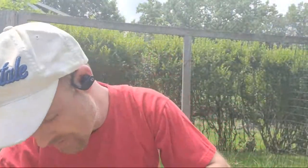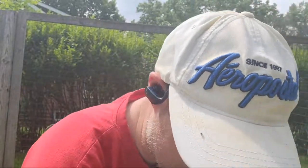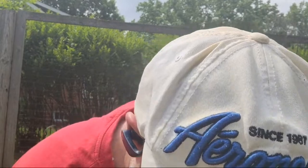You know, whenever you hear roof replacement, people think like $30,000 to replace a roof. It's not that much for what I need to have done, but it's not like $1,000 either though. It's somewhere in between there. I think I'm gonna have to water this stuff today because some of the stuff's not looking too great.